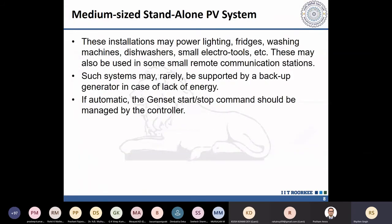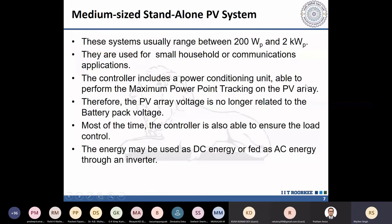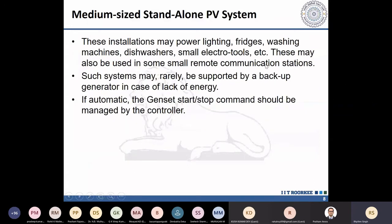So these installations may power lighting, fridges, washing machines, dishwashers, small electro tools, etc. And these may be used in some small remote communication stations as well. So not really for big communication towers, but if there is a smaller remote communication station that might fall in this particular power range, then this type of setup might be used for those systems also, and for small households as we discussed.